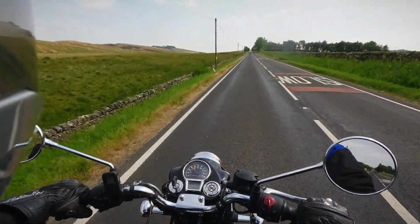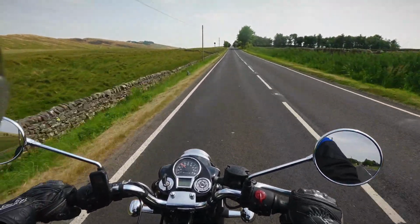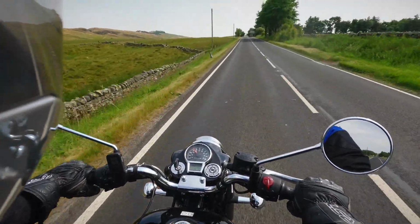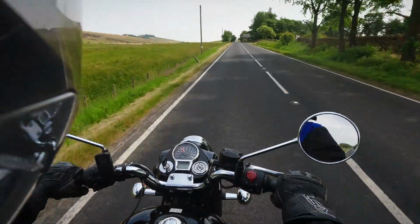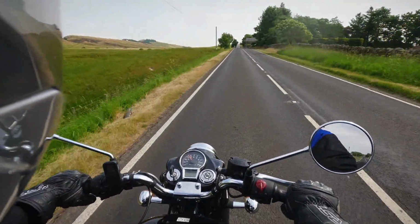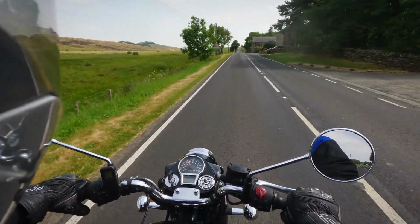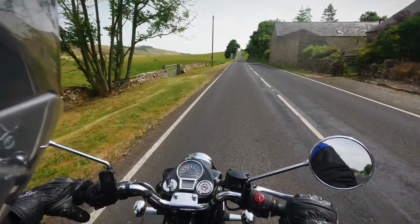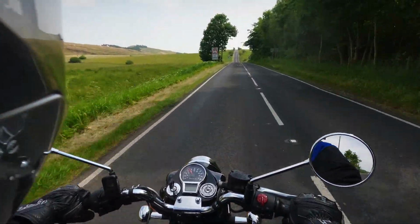Right folks, so we're back on the planned route now. So what I'm going to do is follow what Calimoto's telling me until I get up to the start of the Kielder Forest Drive. I'm not going in at the Kielder end, I'm going in at the other end, and sort of reversing the route. It says that it is an unmade forest track, so I'll see what it's like when I get there.